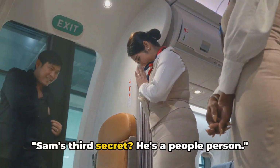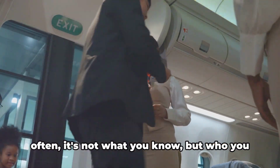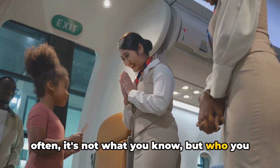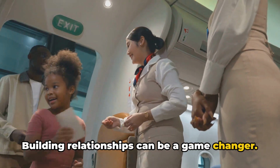Sam's third secret: he's a people person. Now, this is an underrated strategy, but often it's not what you know, but who you know that makes the difference. Building relationships can be a game changer.